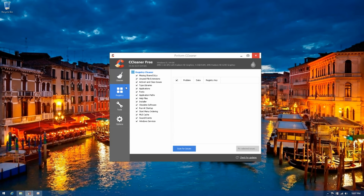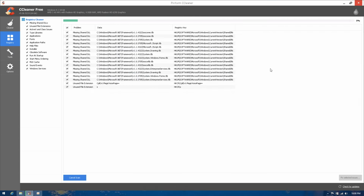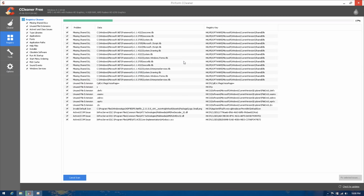Now, if you go into the registry, have all these checked, they'll be checked by default, and just hit Scan. Let me maximize this. What this will do is go through your registry and find stuff in your registry that's not on your computer. As you can see, I got some files, and still some coming in. So we'll just wait for that to finish.